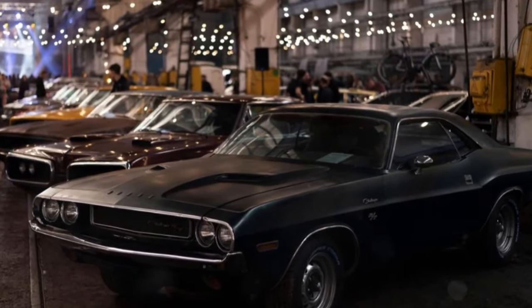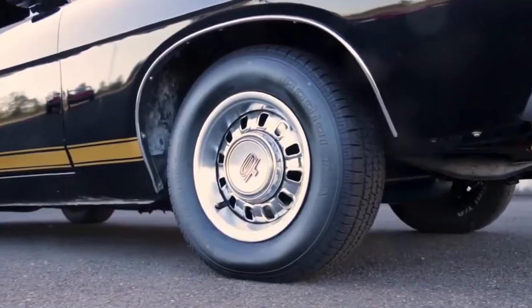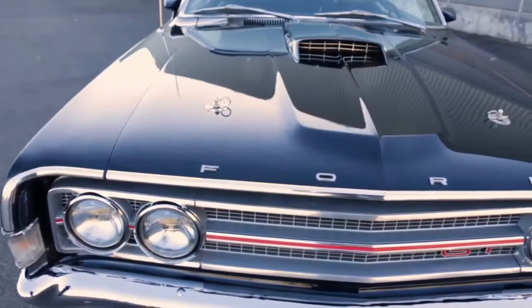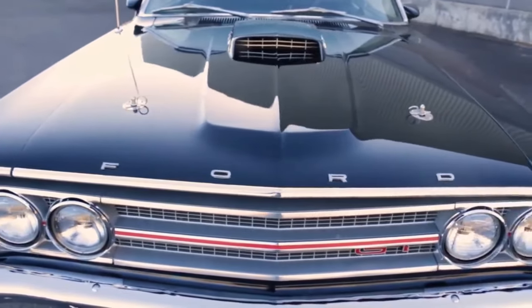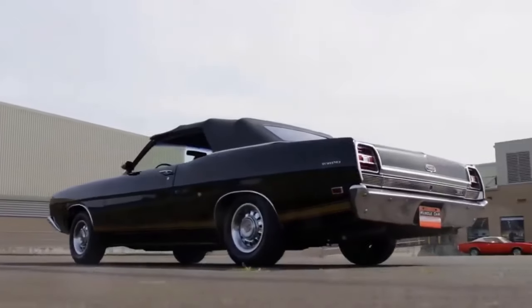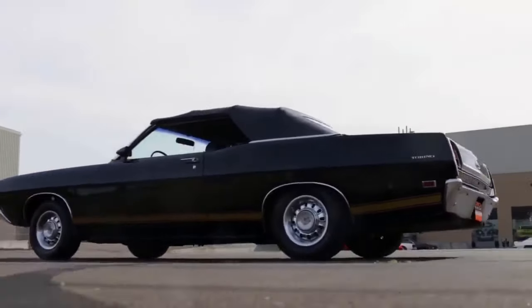muscle car image. But for those in the know, the Torino GT is a true sleeper. It's got the looks, it's got the power, and it's often overlooked, which means you can probably snag one for a decent price. If you're looking for a project car with a ton of potential, this might be it.